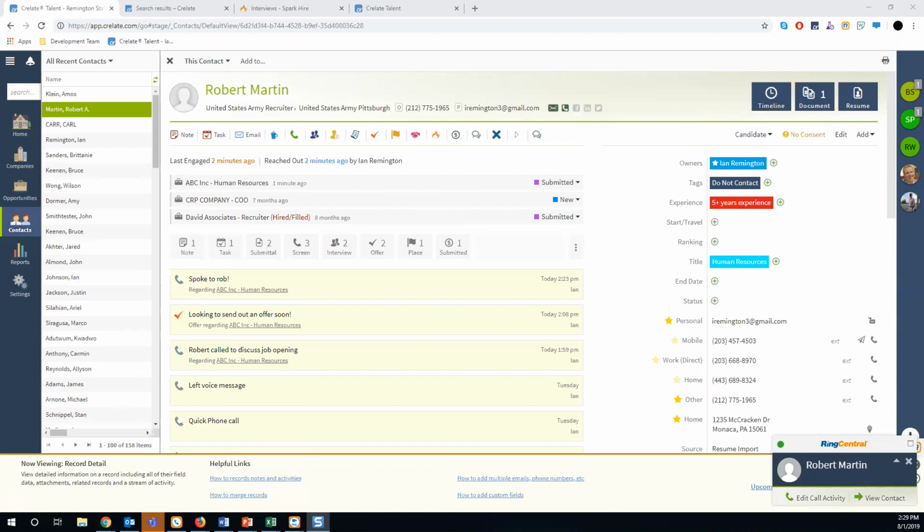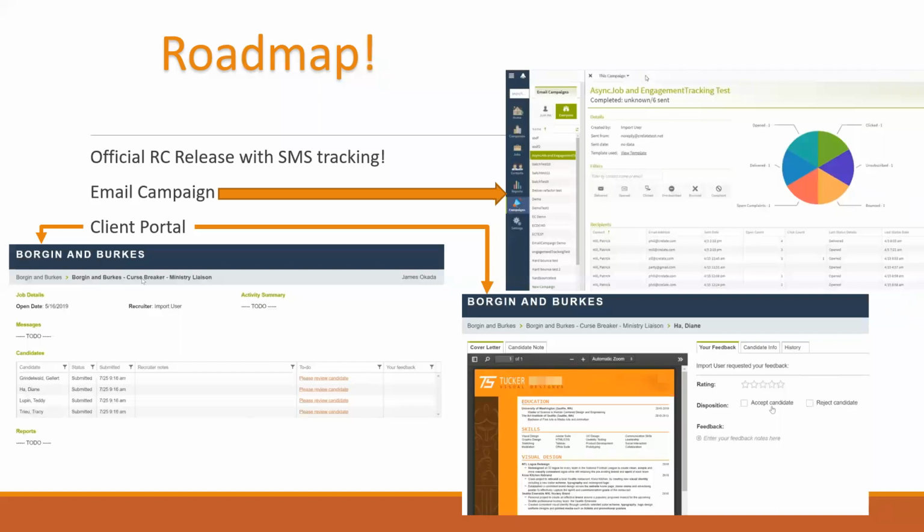To move towards the conclusion of the call, I just wanted to share our upcoming roadmap on some bigger items on the horizon. One of which is, of course, the official RingCentral release with SMS tracking. Right now we have that slated more towards the end of summer or early fall, so sometime within that time frame we'll be targeting to release that integration. But also, we'll have an email campaign capability that is also targeting the fall of 2019.